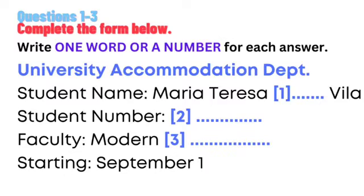Part 1. You will hear a conversation between an international student and the accommodation department. You have 30 seconds to look at questions 1 to 3.